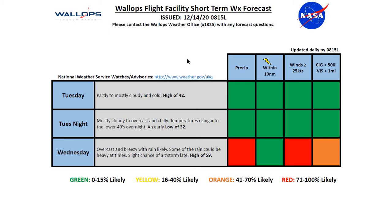Winds will be gusting over 25 knots, possibly near 30 knots for Wednesday. Could see a wind gust in the mid-30s if that area of low pressure is able to intensify a little bit more rapidly. And we'll see our ceilings around 500 feet for Wednesday.